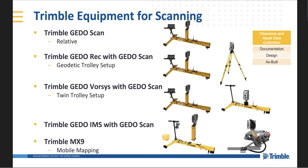And again, summary of the scanning solution. We have a variety of approaches. It can be a simple relative scan, just with the trolley and the scanner on its own, or again, combining the total station and scanner for a geodetic scan. Again, we can scan with vortices, so we can collect data, for example, if you're going through a platform, you can pick up all the platform data, the gauging for clearance, and also the information for the tamping as well.